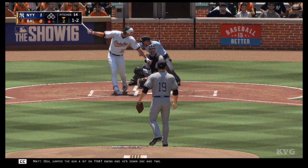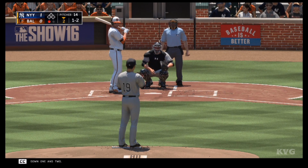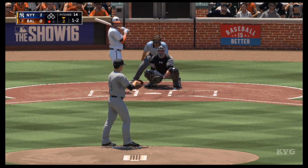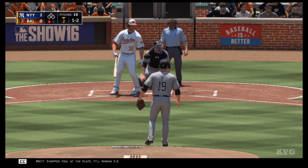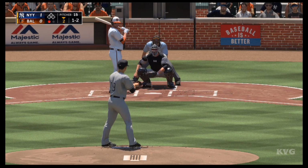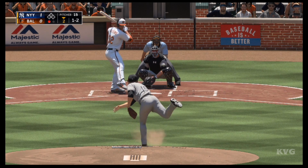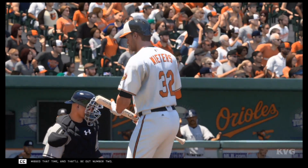Ooh, jumped the gun a bit on that swing, and he's down 1-2. Chop foul at the plate. It'll remain 1-2. And a splitter swung on and missed that time, and that'll be out number 2.